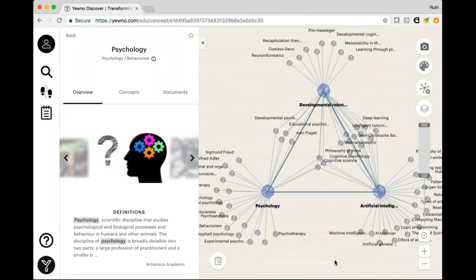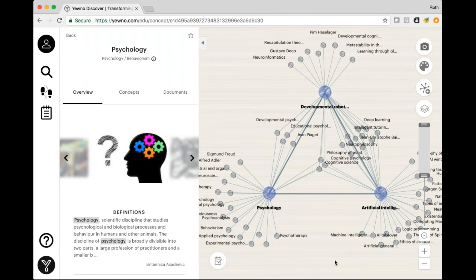So now we have psychology entered into our graph. I'm just centering it again. So first of all, we had developmental robotics, then artificial intelligence, and now psychology. And we can see these really interesting connections between all of them. Now, in some cases, you'll see this thick yellow line where there's a direct connection. And in some cases, you'll see a connection through another concept. So for example, here we see a connection through Jean Piaget.